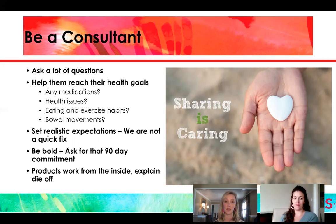And then products work from the inside out. So again, explain detox to them. If you're not quite sure what's happening with detox and die-off, this is where you utilize those team pages. Search for detox, search for die-off, and tag them in those posts or share those posts with them so they can see what's going on in their body. They can see that these symptoms that they're experiencing are normal and part of the process, and it's not going to last forever. And it's so important to continue checking in on them, talking to them, and encouraging them to push through the detox so they can get to the other side where they will start to feel better.